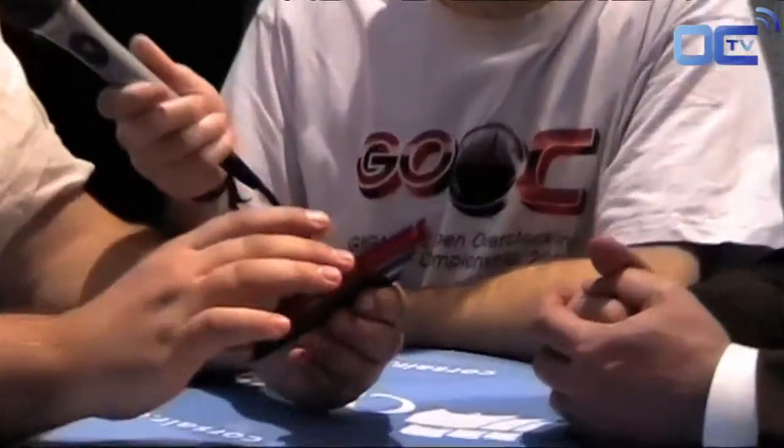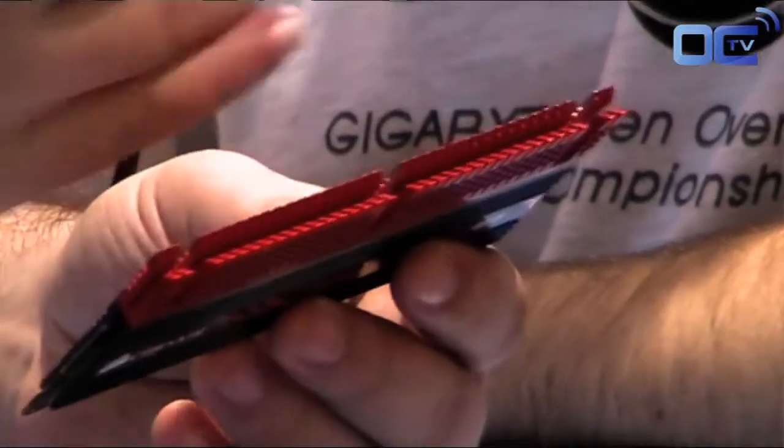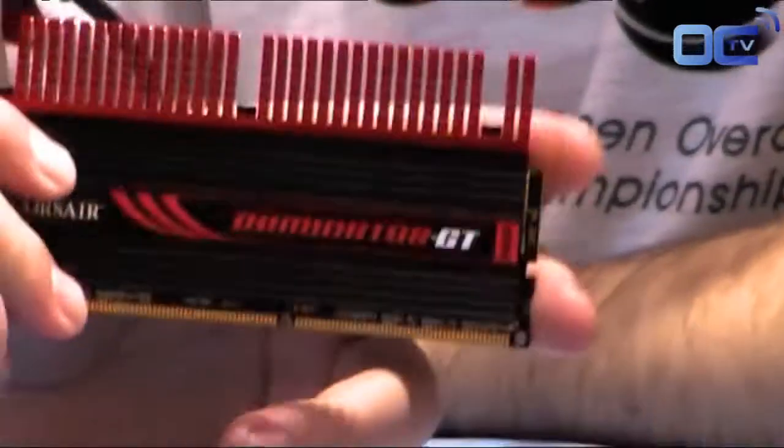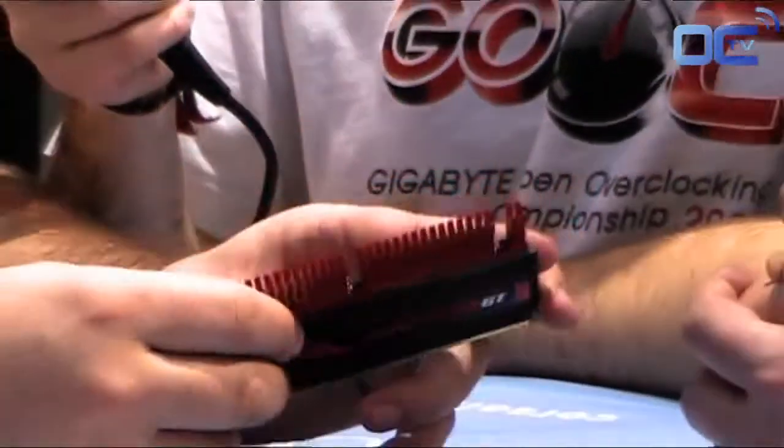Yes, so one last observation. A significant change I see from the older Dominator kit is that this one has a modular heat spreader. I mean, you have the heat spreader that is actually taking the heat away from the chips, and you have the dissipation part, which can be used with air cooling, of course, with a Dominator airflow fan. But you can take the screws off and then put on some water block if you want.